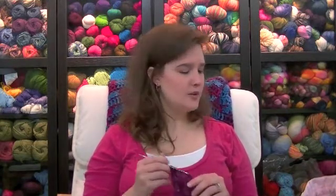Let me just go see. Yeah, the pattern calls for 575 yards. And it actually calls for Woolmeise superwash. So I'm sure that I can do something extra since I have 600, 700, 750 yards, something like that.